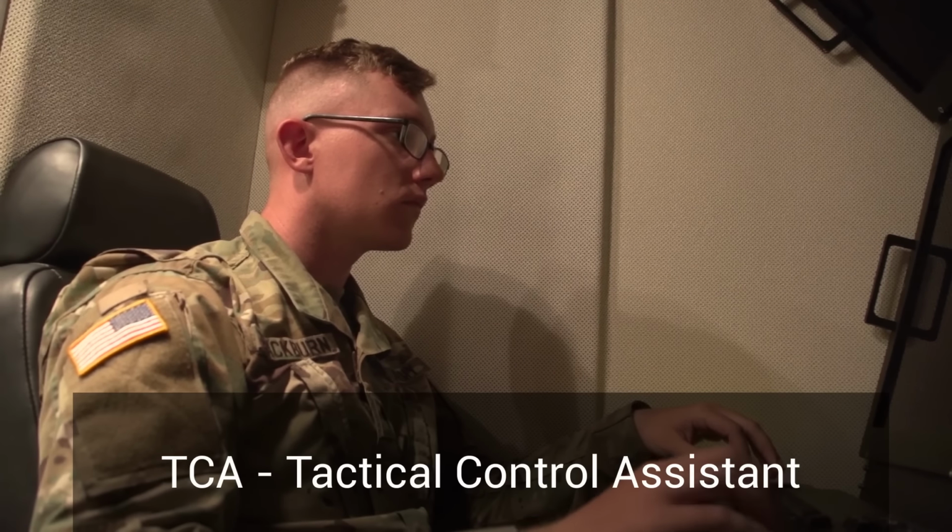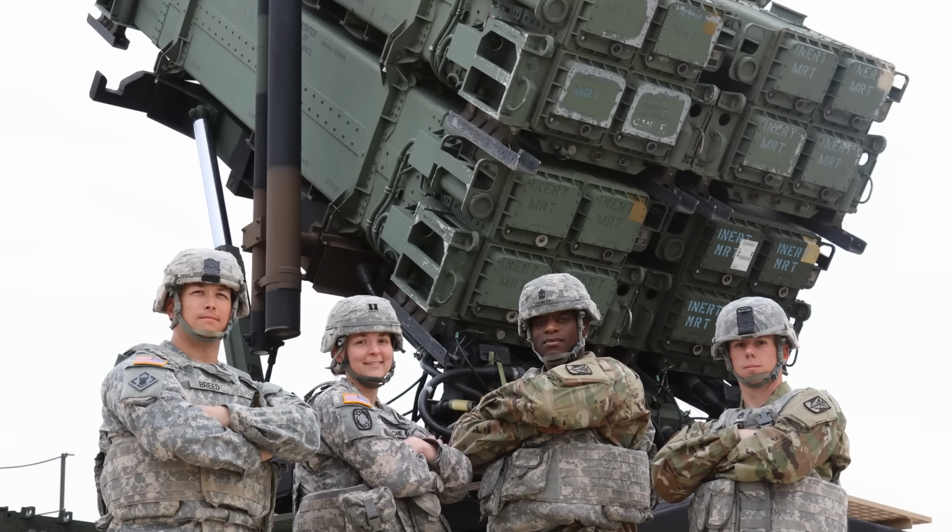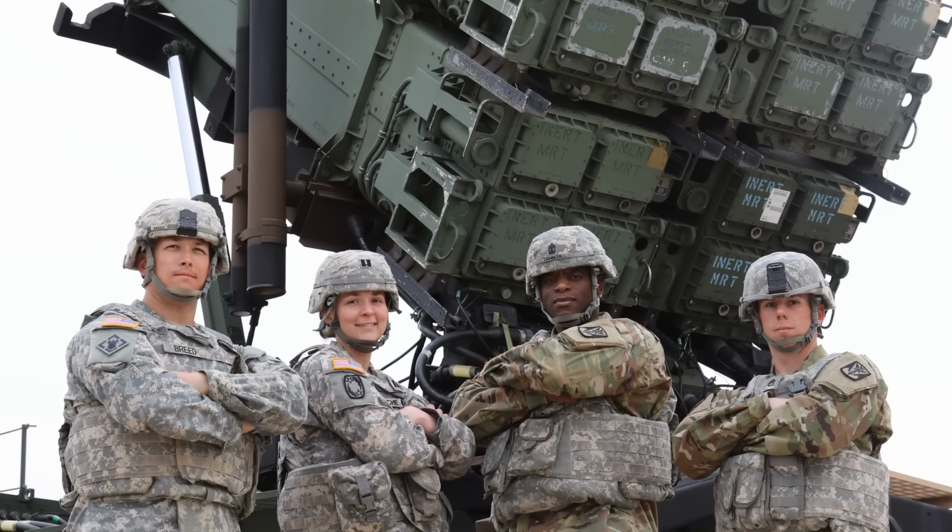The other soldier at the console is known as the TCA, or Tactical Control Assistant. These are enlisted soldiers known as 14 Echoes, and these are some of the smartest and most capable soldiers in the entire army. So the fingers that are poised over those fatal buttons are often soldiers who just got out of high school or are a couple years graduated from college.